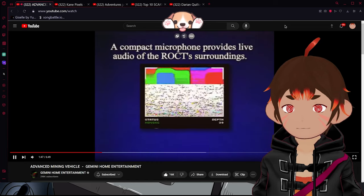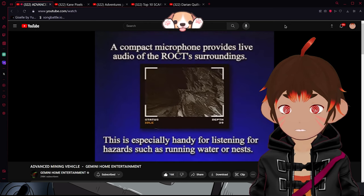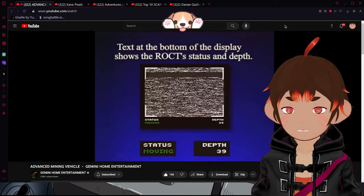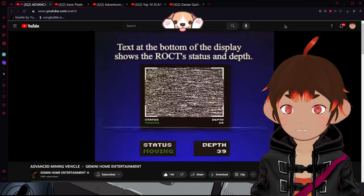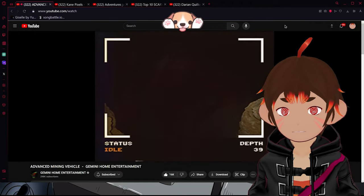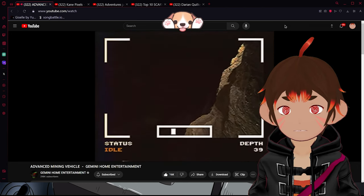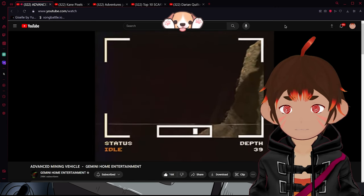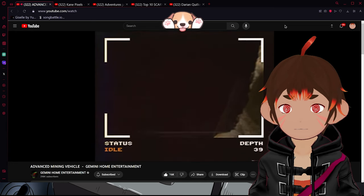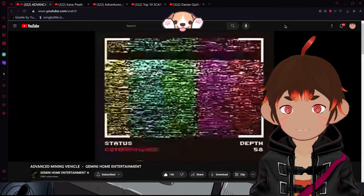What was that last bit? What'd you say? This is especially handy for listening for hazards such as running water or nests. Or nests? What nests? What has a nest down here? What are you zooming in on? What is that? Okay. Heard a lot of tappy taps.